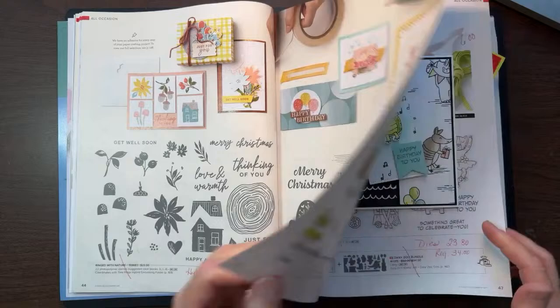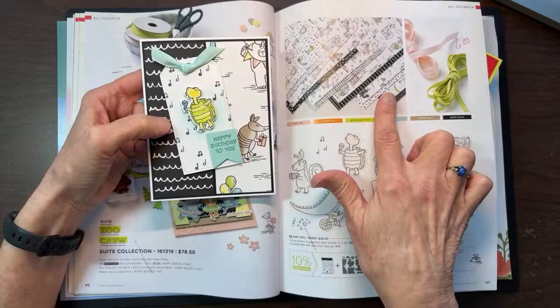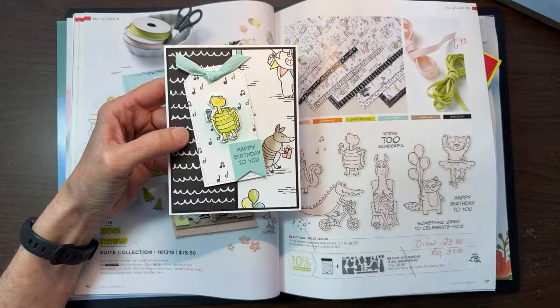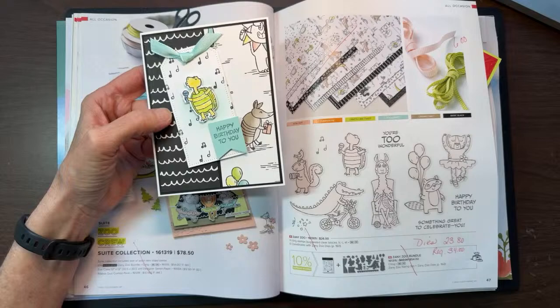The Zoo Crew, I just did this with my stamp club, lots of fun. And the Zoo Crew, you have the Zany Zoo. The paper is great because you have all your little animals and some of the dies even cut them out. But the Zany Zoo's dies were regularly $34 and they're now $23.80. Let me see something here, plus 26. So the bundle's $54. This is a good time to get the dies separate with the stamp set because that would come out to $49.80 compared to $54.